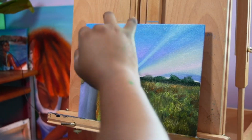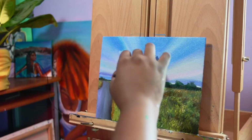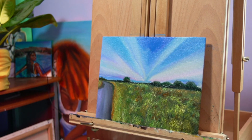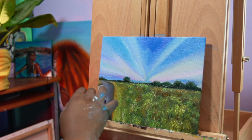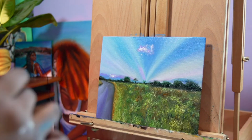So I was just basically getting those definition going in the clouds, adding a bit of titanium white and more ultramarine blues. The timing couldn't be more perfect for me because I bought some brushes and mini canvases, about 8 by 10, just the day before, and I was so excited to finally make use of them. And I really love when those pinks and purples started to come in the clouds.